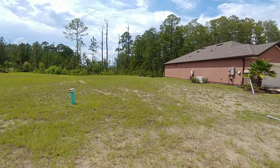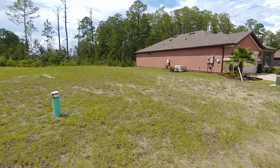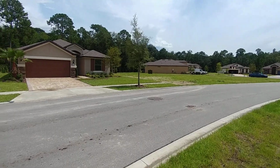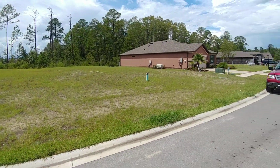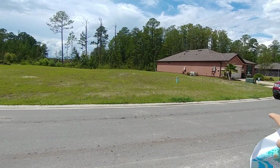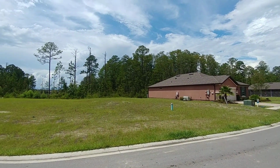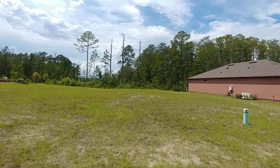This is lot 29. I'm really glad that I'm out here to walk this for you, because let me give you a better perspective. You do have a larger front yard in the fact that it's a little bit of a pie shape. You can see the corner is right here, and the other corner is right here. So it's going to have a larger front yard. But let's go back and check out what's happening in the back of this lot.